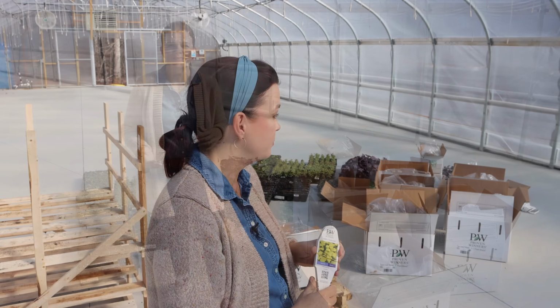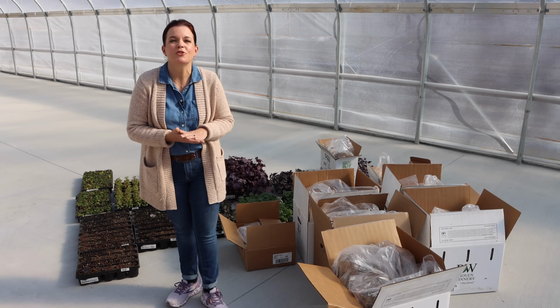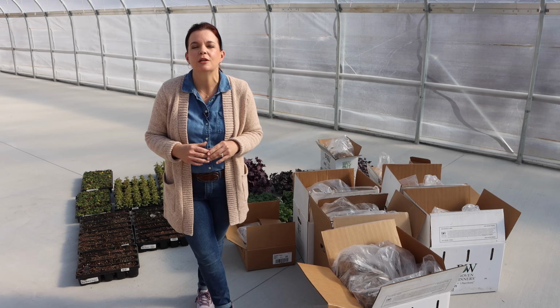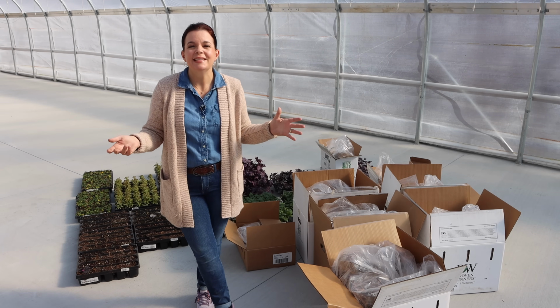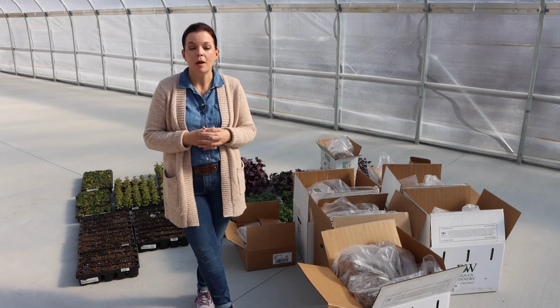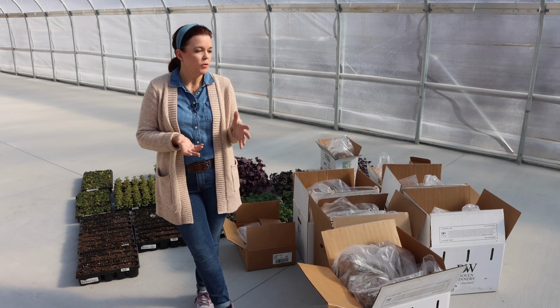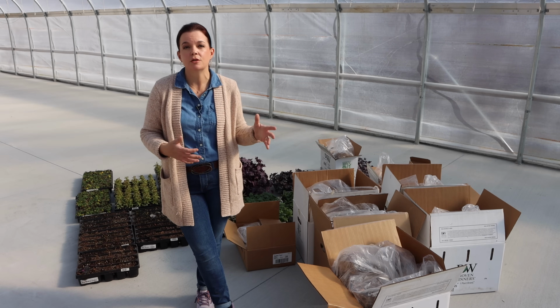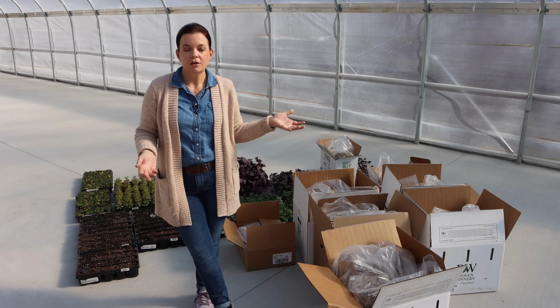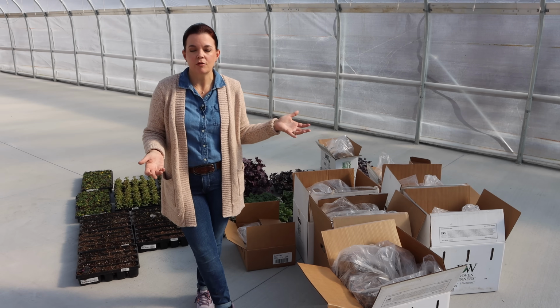So there you go. Okay, my friends, so just like that, we have got all of the perennials unboxed from Walters on this shipment. Now the fun begins, as we get to start potting them up. Of course, we will show you that. I don't know if it will show you the whole process, but we will show you bits and pieces so you can really get an understanding of how we take care of these plants.